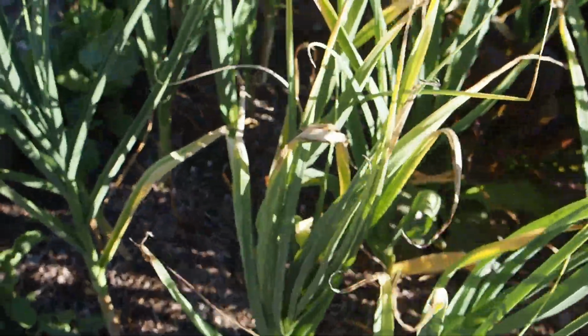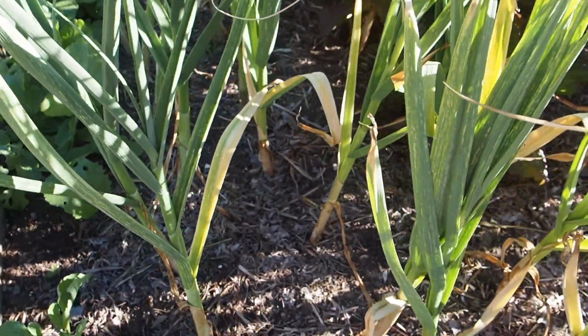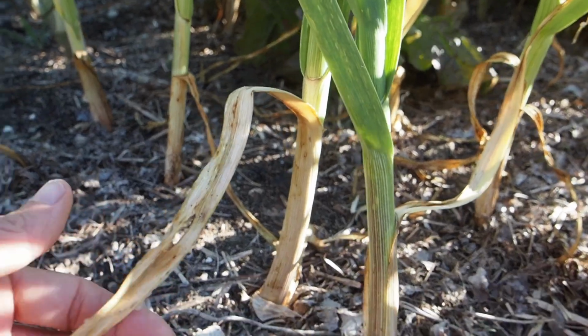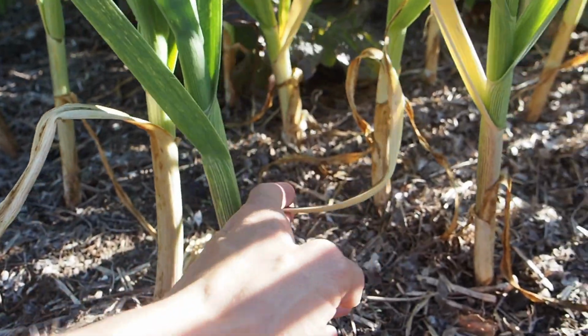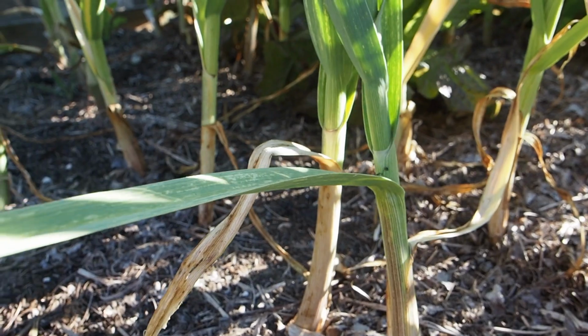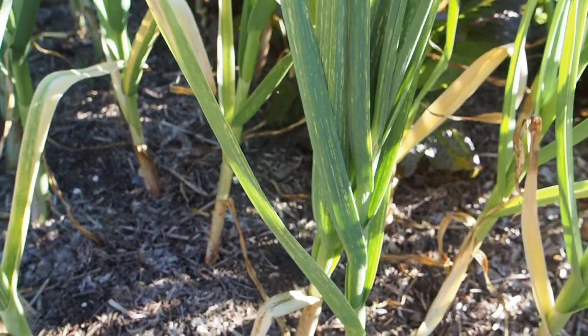And then over here I've got, I think, 3 or 4 rows of the softneck garlic. Softneck usually is ready to harvest before the hardneck, so we are getting pretty close. You can tell when to harvest because the bottom few leaves start turning brown and dry. You can see this one has 1 leaf dry, this one has 1 leaf. I usually wait till there's 2 or 3 leaves dried. So we probably will be ready to harvest these in another week or so.